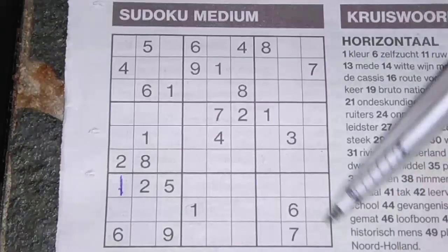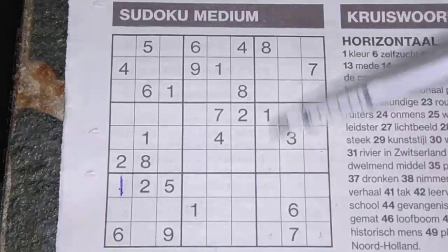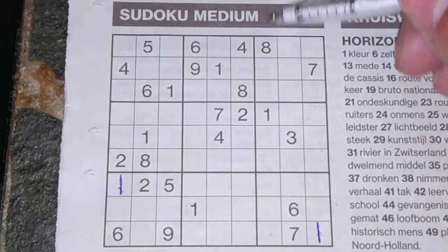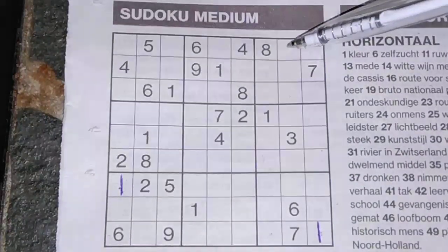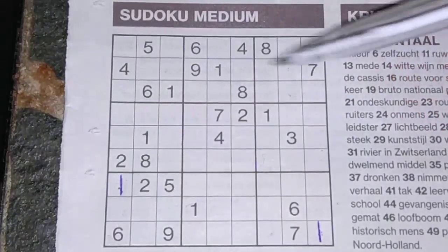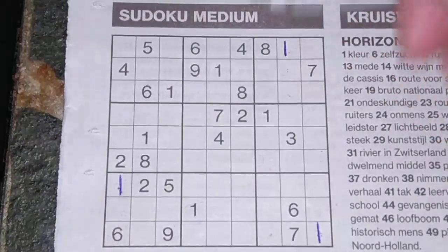1 in this row, 1 in the row below. So in the last row, the only 2 places for the 1 should be here or there. But I see here 1, no 1 there. 1 should be here. 1 in the last column, 1 in that column, so in the column between, the only 3 places for the 1 should be here, or there. I see here 1, so no 1 there. Here also 1, no 1 there. Only place for the 1 should be there.